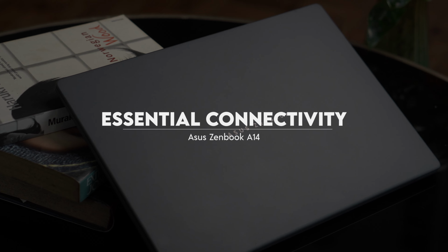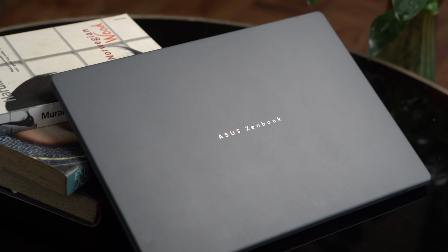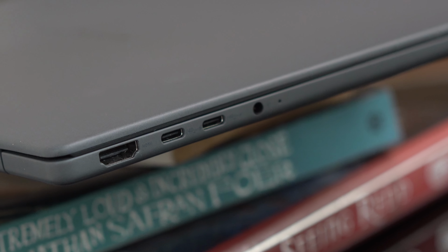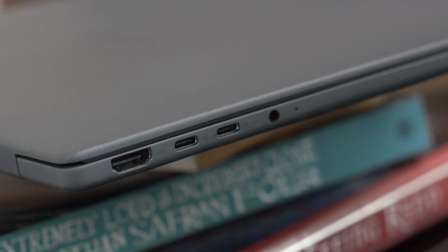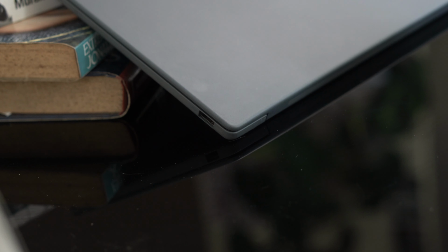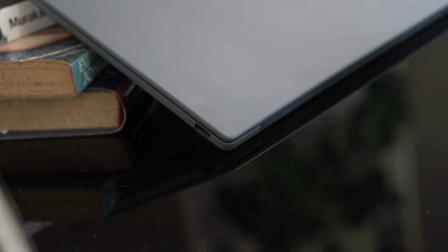It's not that it has a lot of ports, but it's got all you need save for a card reader, which not everybody looks for anyway. To list it down, the Zenbook A14 comes with 2 USB Type-C ports, a USB Type-A port, 1 HDMI 2.1 port, and a 3.5mm combo audio jack. In the time that I was using it as a daily work laptop, I really didn't feel the need for extra ports, maybe now and then. But on a general scale, I was very happy with the ports available on this laptop.